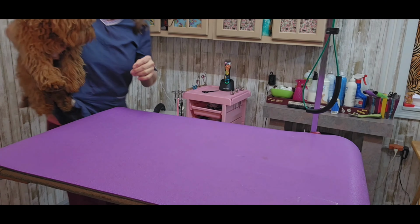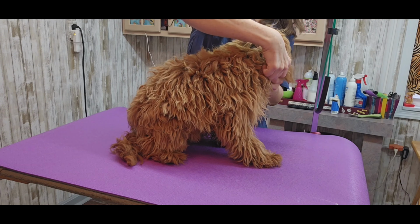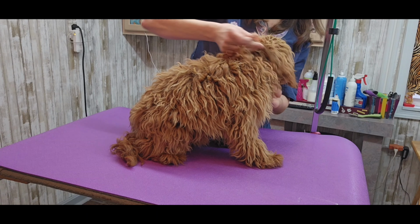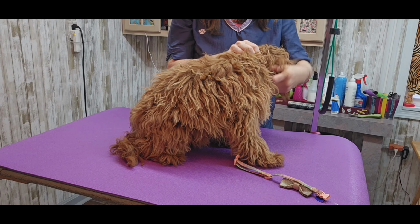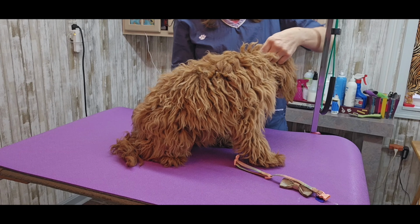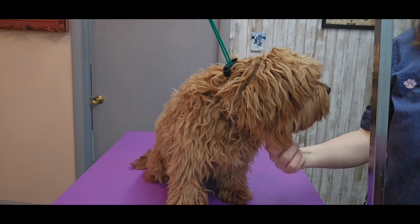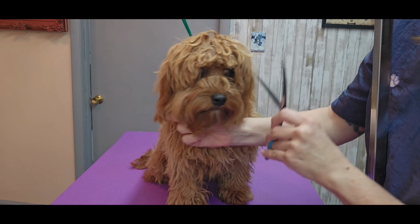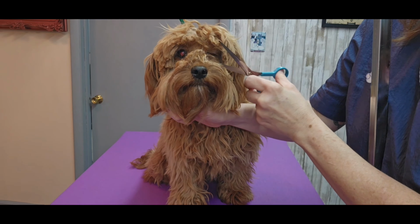My 11 o'clock dog is here, and she's a little overdue. I'm going to have to completely shave her down before I even put her in the bathtub. So let me take her jewelry off, her flea collar and her regular collar, and start her haircut, or she's never going to dry or get clean if I don't shave her first. So I'm going to trim her eyes up real quick so she can see where she's going.